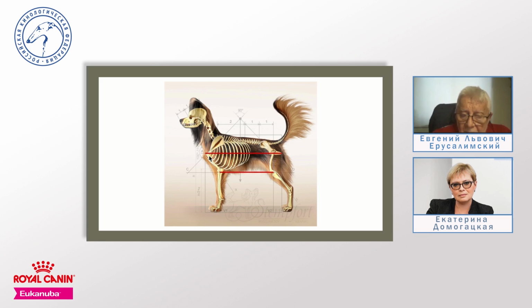But the slant of these elements could be different. Like here, where it is noticed, how it is here and here, or it could be more slanted or less slanted, and here the same could happen, more slanted and closer to the vertical. And this is the very important thing, because the front angulation and angulation of hips depend on this slant.